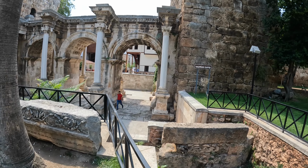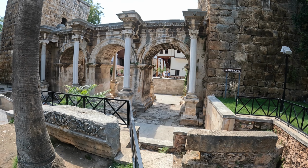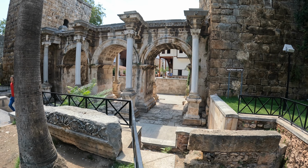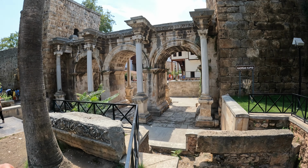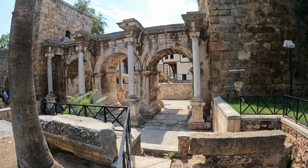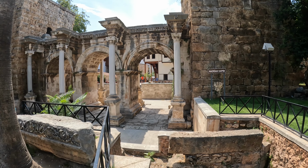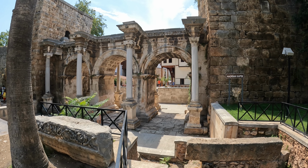This impressive gate here. It was built in the name of the Roman Emperor Hadrian, which is called Hadrian Gate. In Turkish it's called Üç Kapılar, or three gates, because of the three arches. It was built in honor of Emperor Hadrian visiting the city in the year 130 AD. And it's got three arches. It's called triumphal, which is a freestanding arch.